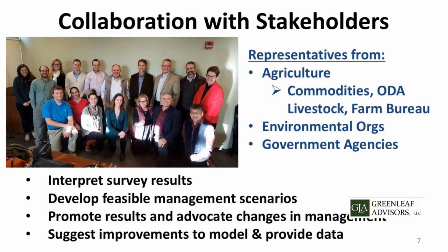This includes interpretation of survey results. So how do we use surveys to guide the scenarios we're analyzing? They help us develop feasible scenarios. So what types of management practices are actually likely to get adopted by their constituents? That's really helpful to us. As we move from analyzing scenarios to having results, we hope that they'll work with us to promote these results and advocate changes in management based on these results going forward.